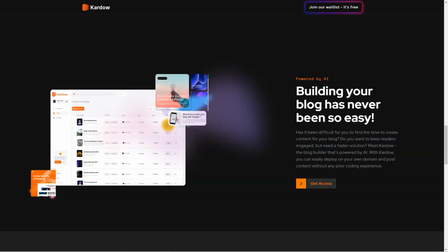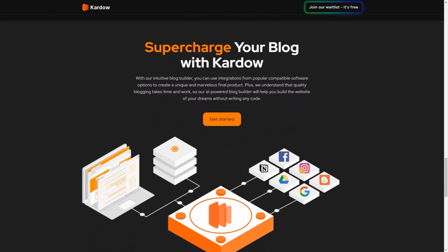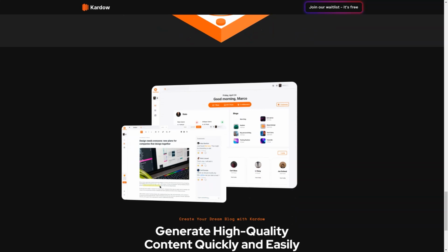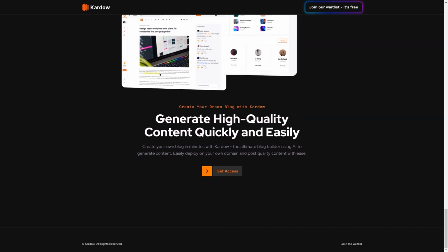With this feature, you can track your blog's traffic and engagement levels, monitor your social media performance, and get feedback on your content's performance. With Cardo, you can deploy your blog on your domain and publish quality content with ease. This platform aims to help bloggers quickly create unique and meaningful content without coding, making it an excellent choice for bloggers who want to focus on their writing without getting bogged down in technical details.